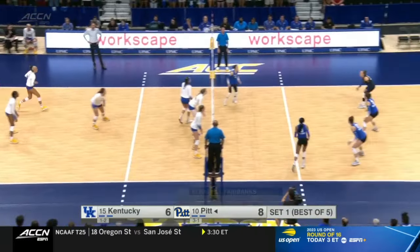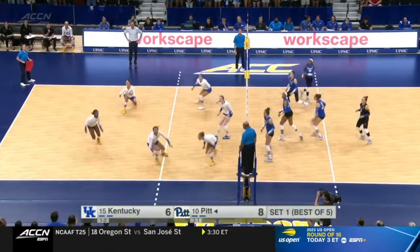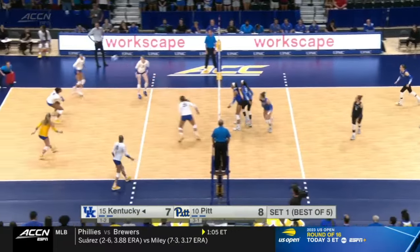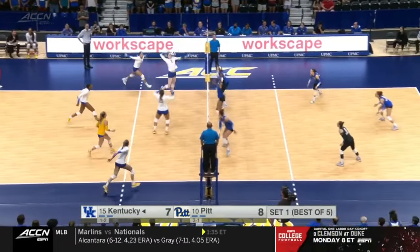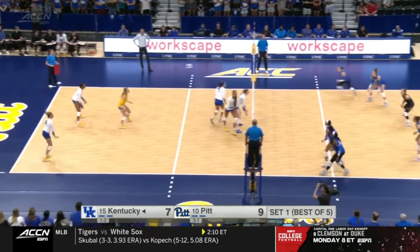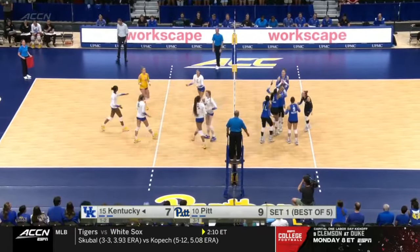Stop. Quick into the middle, Flood gets it, but can't keep it in play. That ball might have been in, might have been out. Monks with a kill. Best of five. Ferguson back to the back row. She'll have setting duties again. But not before.